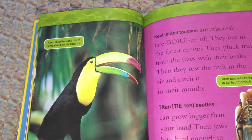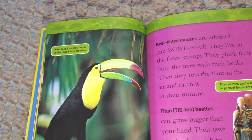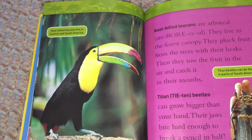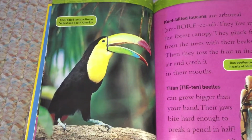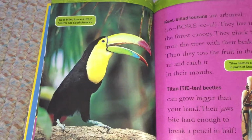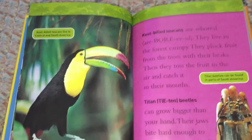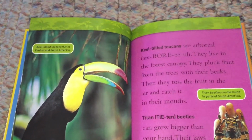Keel-billed toucans live in Central and South America. Keel-billed toucans are arboreal. They live in a forest canopy. They pluck fruit from the trees with their beaks. Then they toss the fruit in the air and catch it.